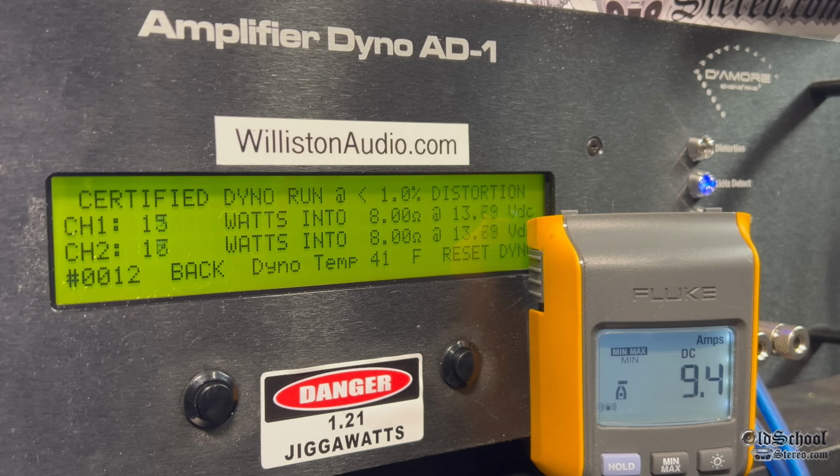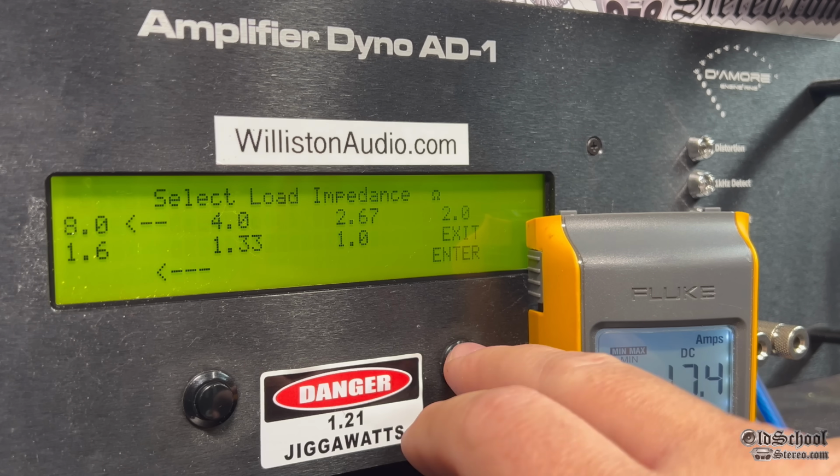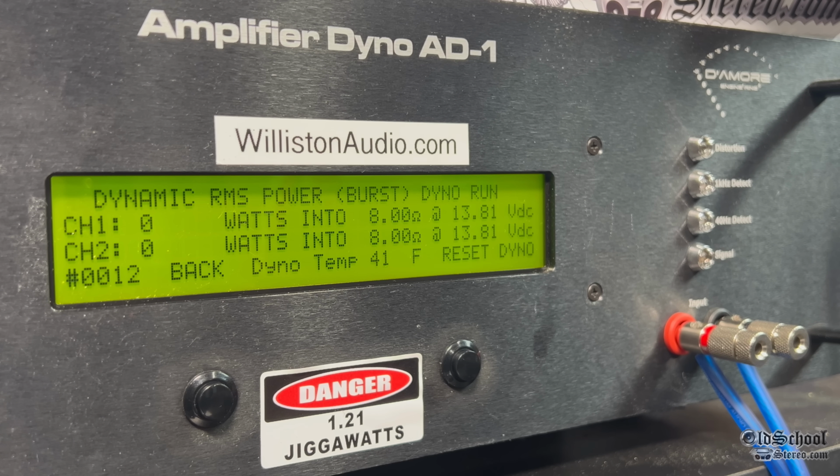Certified test, 1 kilohertz, mid-13s. What are we going to get? Right around 40 watts, 40 and 43 at 13.6. Now we skipped the uncertified test because it was so close, so we just jumped straight to the dynamic test, but I will show you all the results in the result sheet once we get done.